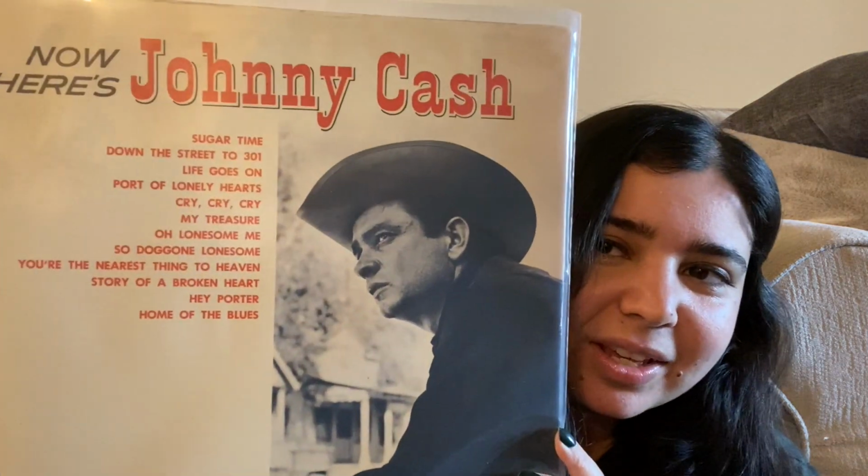I have Now Here's Johnny Cash. The last three records I showed you are also from that Costa Mesa record shop. I cannot remember the name right now, but I'll figure it out. Then I have Johnny Mathis, When Will I See You Again? This is the first record I ever picked up, ever, from a thrift store for $3 at the Goodwill.